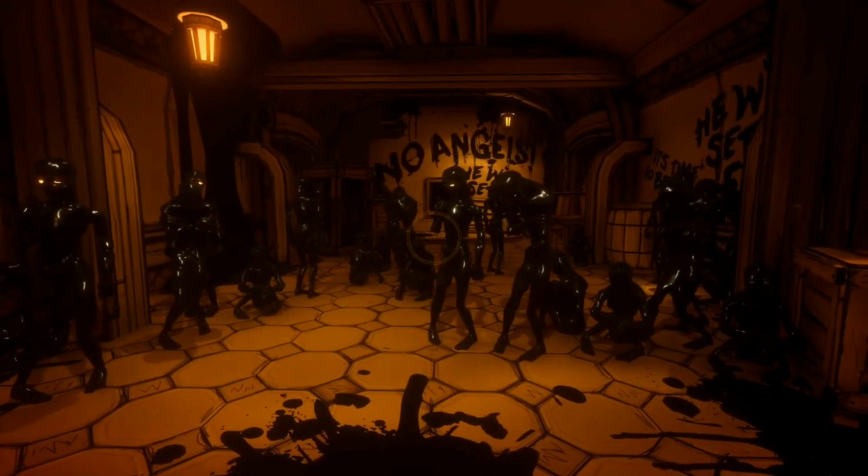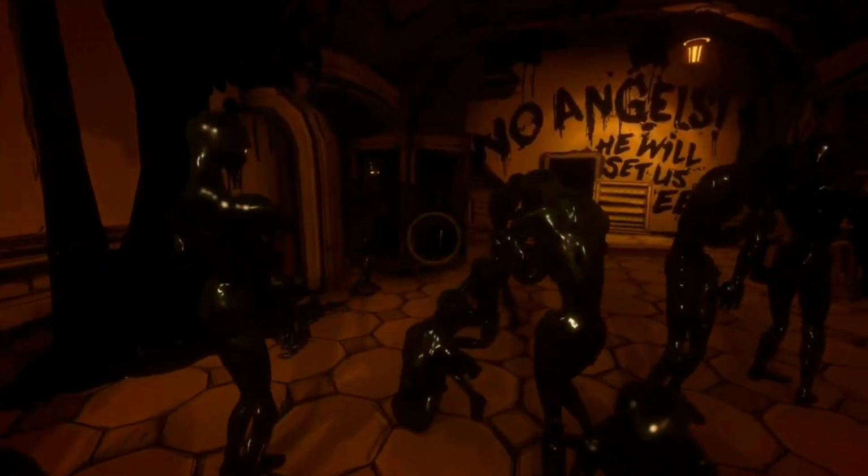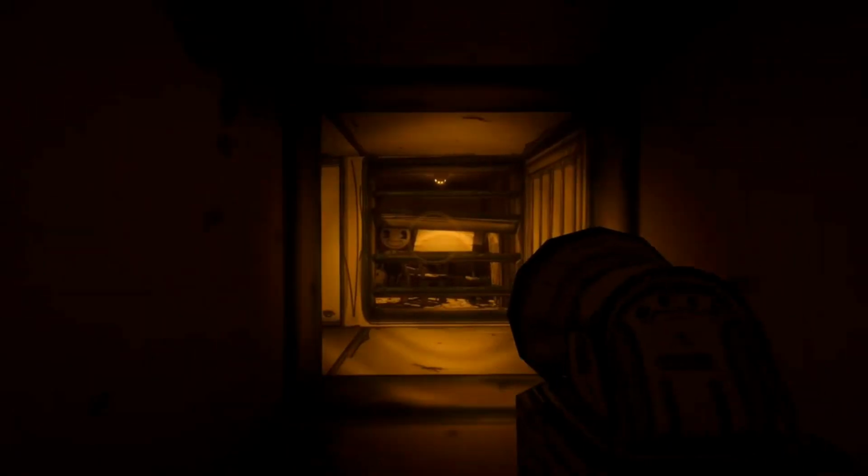People who had a soul that weren't turned into a cartoon character by the ink machine. They don't attack you and you can just move on to the vent. Soon after entering the vent, we get jump scared by the ink demon.